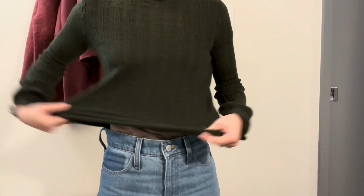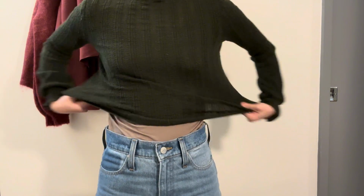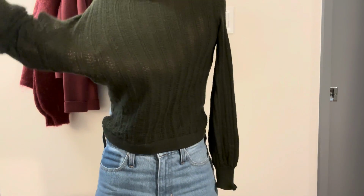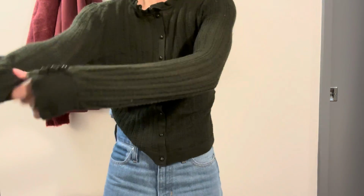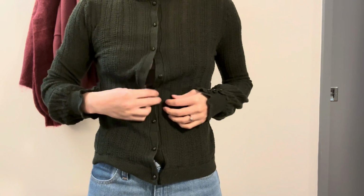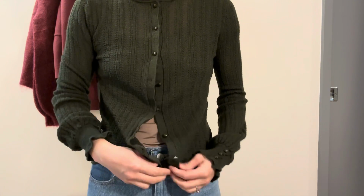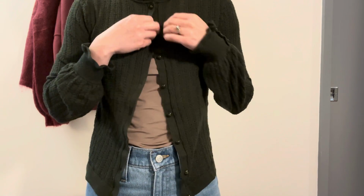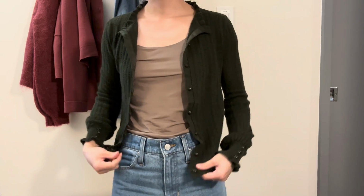So in the summertime, because this is more breathable, it almost looks like a mesh if I hold it up like that. You can unbutton it as that extra layer, say if you're in a chilly office, if you are in a movie theater, they're always so cold, or even over a dress, over a tank top, that sort of thing. Let's take a look at how this looks as an open cardigan. There we go, all the buttons undone like that.